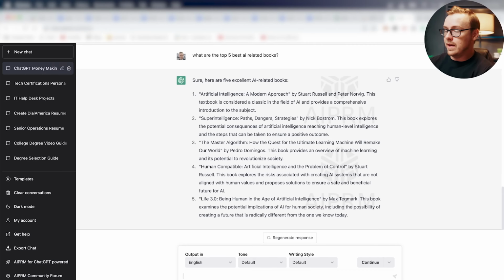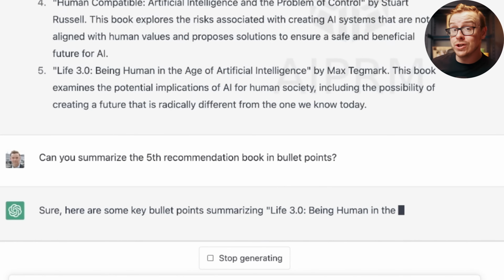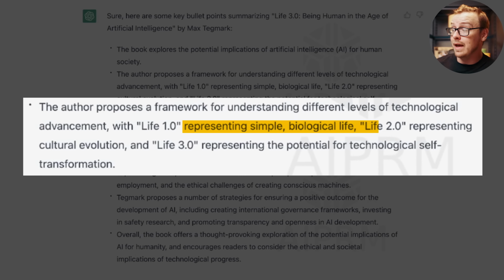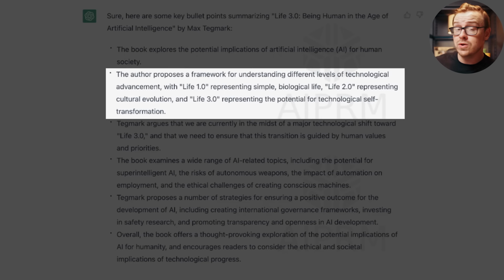But what ChatGPT is really good at doing is coming up with stories, metaphors, analogies, historical anecdotes, things that can make your content much more engaging. So for instance, if I'm researching a video on AI, I can ask ChatGPT, what are the top 5 best AI related books? And number 5 looks interesting, Life 3.0, Being Human in the Age of Artificial Intelligence. And then I'm going to ask it to summarize the 5th recommendation in bullet points, right? And it's talking about how Life 1.0 represents simple biological life, Life 2.0 represents cultural evolution, and Life 3.0 represents potential for technological self-transformation. So this is really interesting stuff that you could use to make a YouTube video.